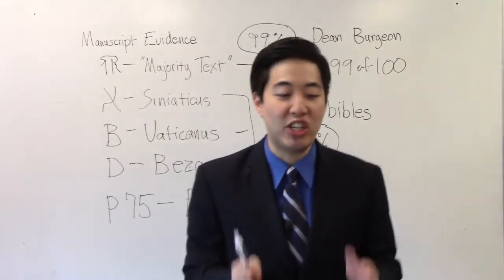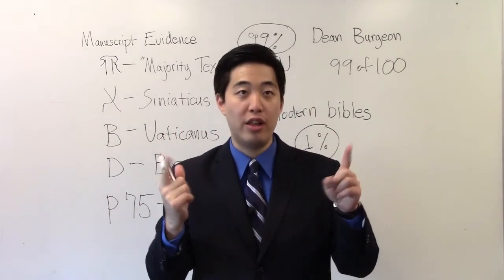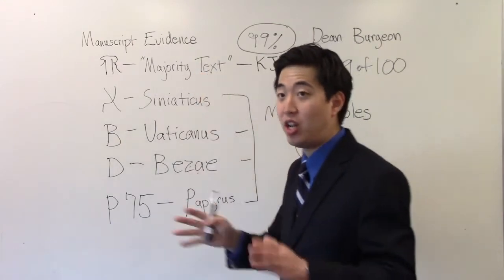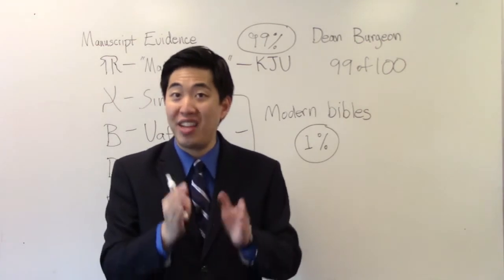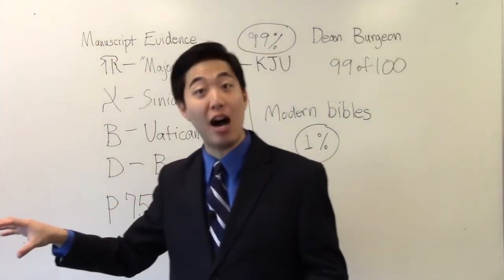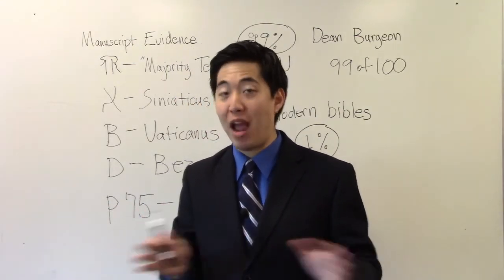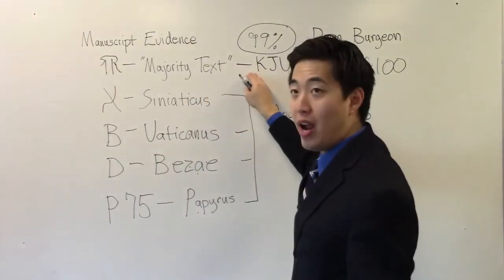This is from the Nestle-Aland text. The Nestle-Aland text is the standard, the authority that all manuscript scholars go by. Everyone respects it and recognizes it, because the Nestle-Aland 28th edition lists all kinds of manuscripts in every verse at the bottom. So it's like a recognized textbook for manuscript scholars. Those guys do not believe the KJV.